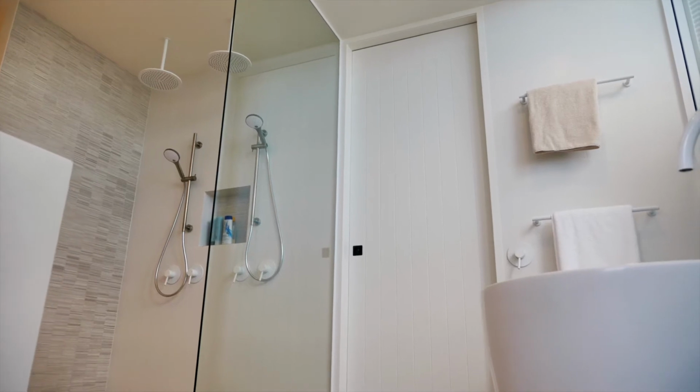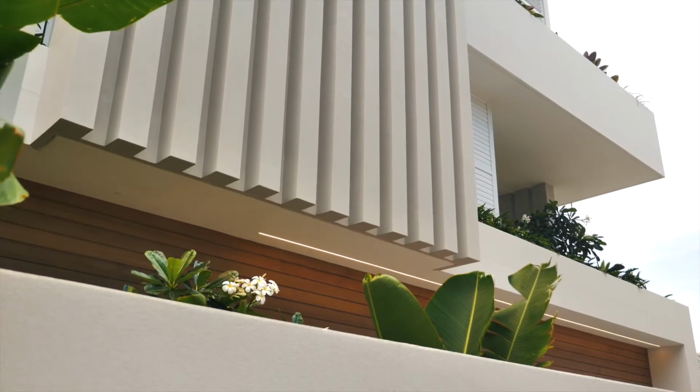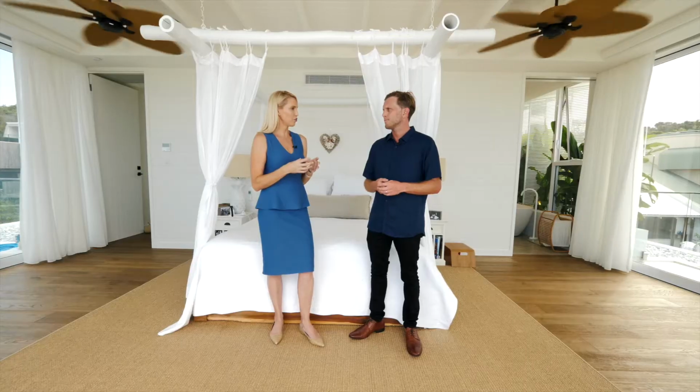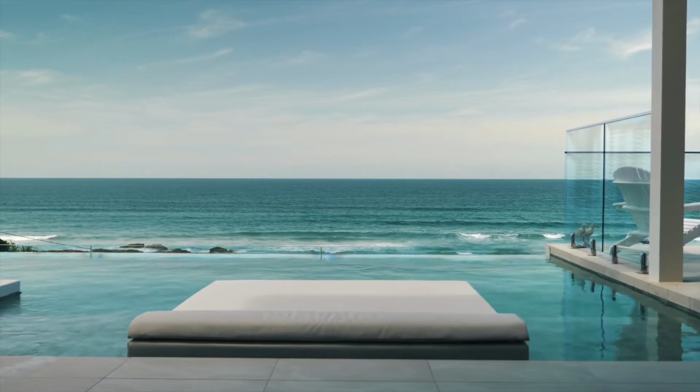This is a really unique block. It's a very small footprint. It's tucked up the back of a driveway. What you've managed to do here on such a small footprint and the amount of views that are on offer from these couple of levels, it's been a real pleasure. Thank you.